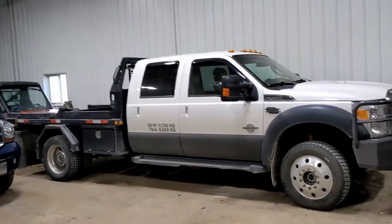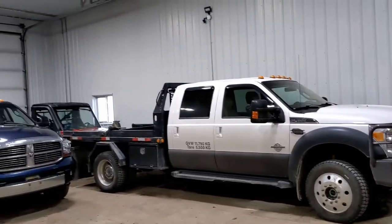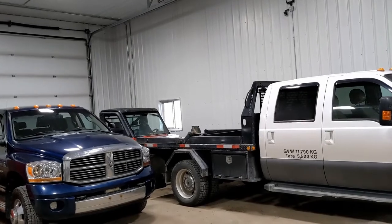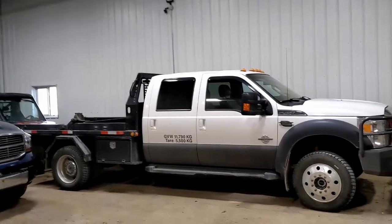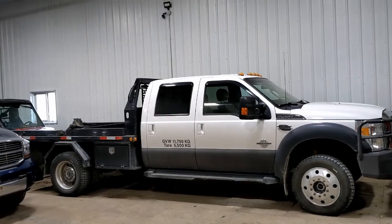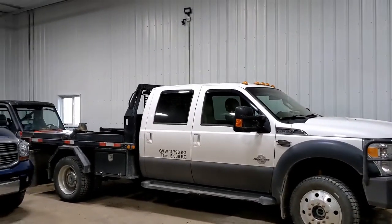This was at least worth a gander based on everything it already had. The bumper, the deck. The deck is not new. It was painted, so it looks better than it probably is. I don't know how old the deck is. I bought it in Edmonton, so I took it to a mechanic in Edmonton, had them go through it, sort of things that I had already identified. They also identified. They didn't find anything new.